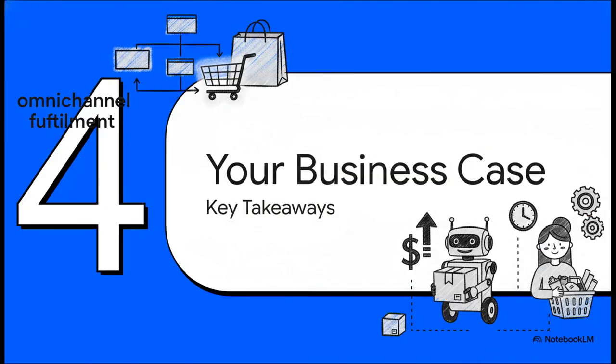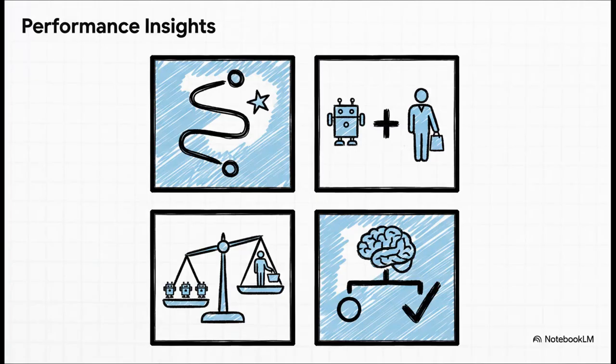Okay, so let's boil all this down. If you're a leader in retail trying to figure out how to win this whole omni-channel game, what are the key things you really need to take away from all this? Here are the 4 points that really matter. 1. Dynamic software is just plain better. It's over 5% more efficient. 2, and this is the huge one, using your customers is a massive 24% more productive than just using dedicated staff. 3, the workload gets balanced, with robots and customers doing the heavy lifting. And finally, the strategy you use in real time matters. A smarter, more flexible approach gets you the best results.